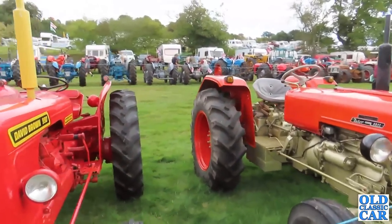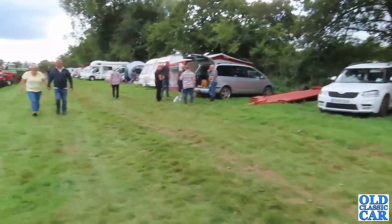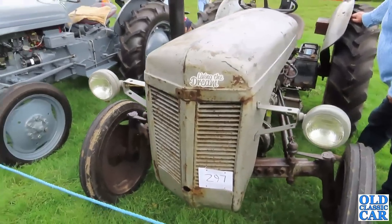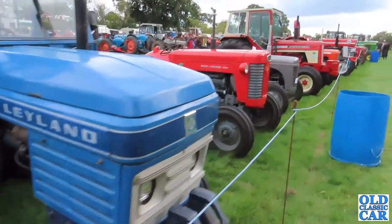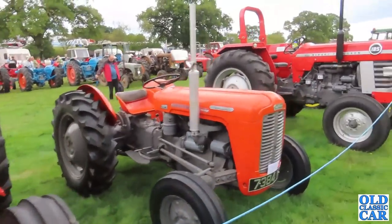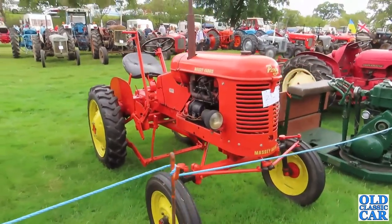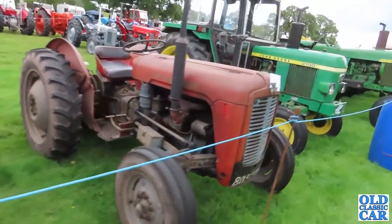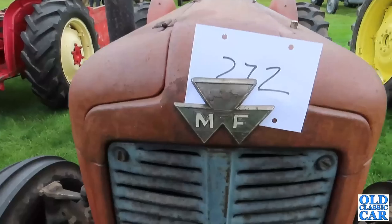Yeah, we'll just have a quick whistle along here. Bit of oily rag goodness here. David Brown, Leyland, Massey Ferguson, they're all here. It's a very cool place, isn't it? It is, isn't it? It's more my kind of size, I think. That is very nice. I just feel like reaching for an oily rag and giving that a quick wipe over.